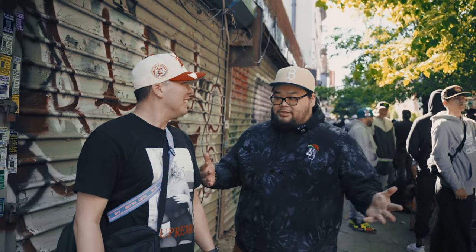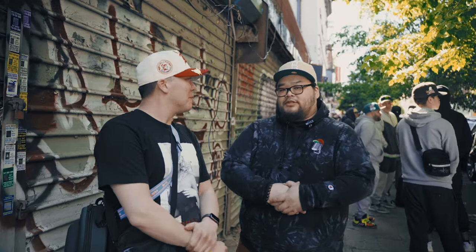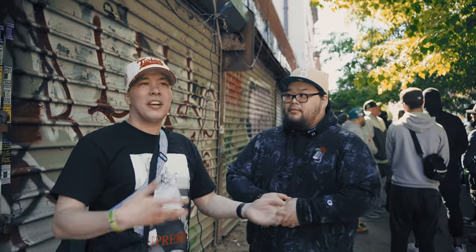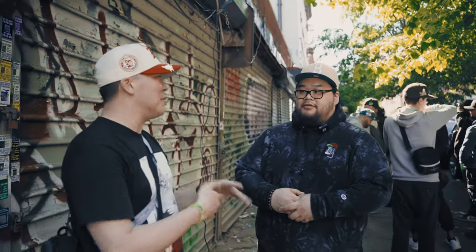We are here with Northwest Soul. Northwest Soul finally made the trip. What are you most excited about this drop? Of course the hats, but just soaking up the culture. I'm from Seattle. I flew in from Seattle for this, to meet all you guys.